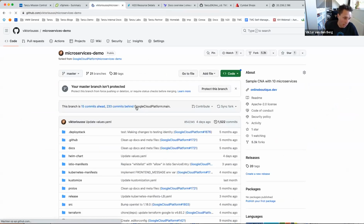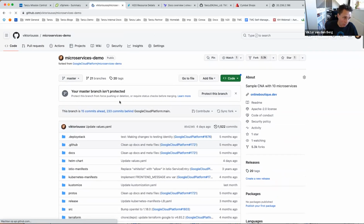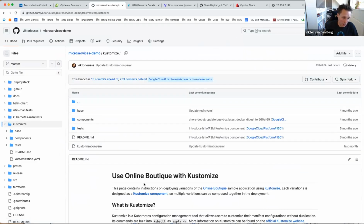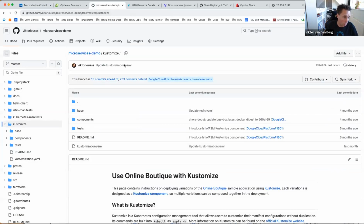And I also like this microservices demo. This is actually a web shop, coming from Google. The nice thing about this web shop is there's a customize folder, so we can use customize here to deploy a full app. So this is about a full app deployment using customize. What you see here is that we're pointing to this microservices repository and also to another repository.